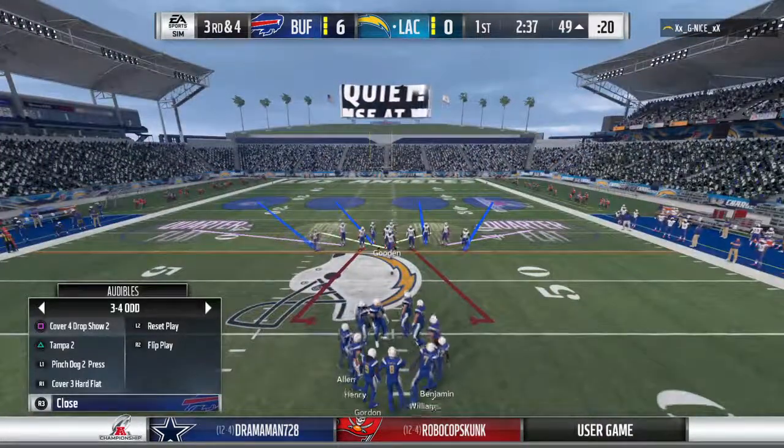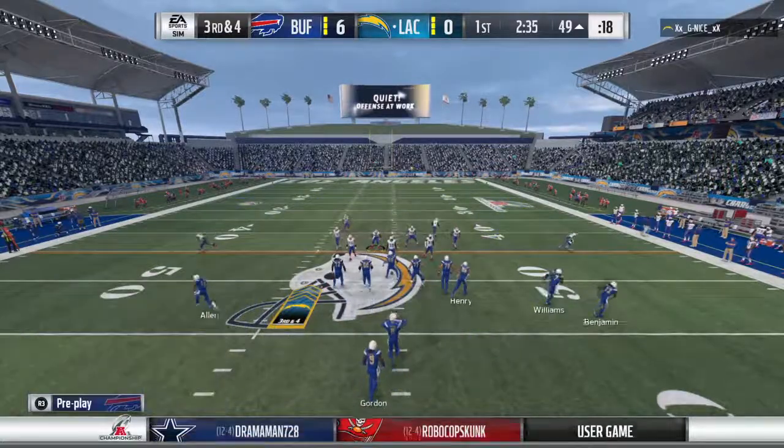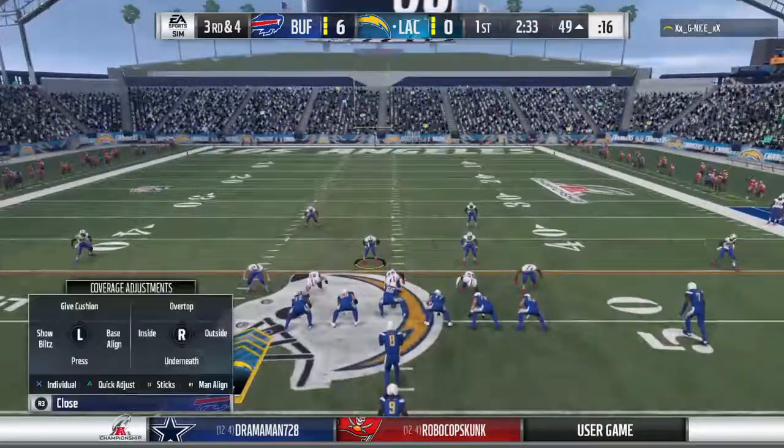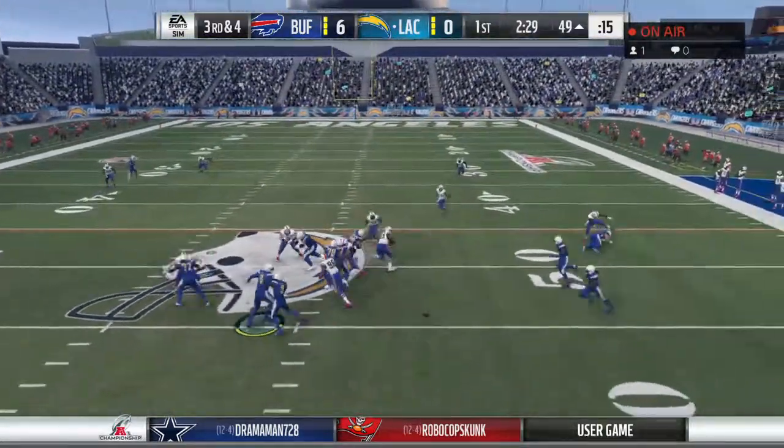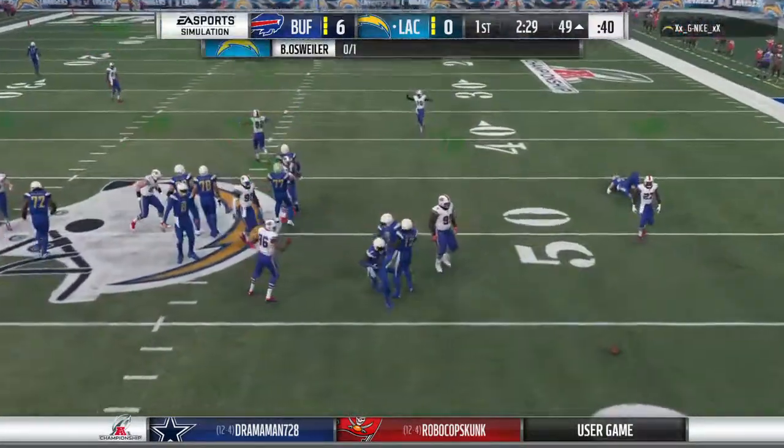Here comes the 7th play of this opening drive. They've moved it well, but here's 3rd down. Now let's go. Now it's Osweiler, and that is incomplete.